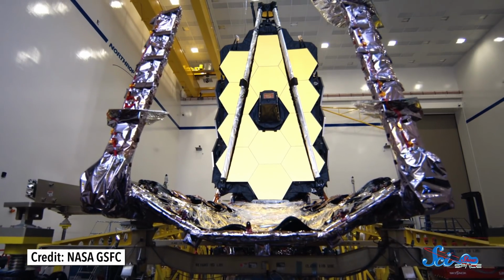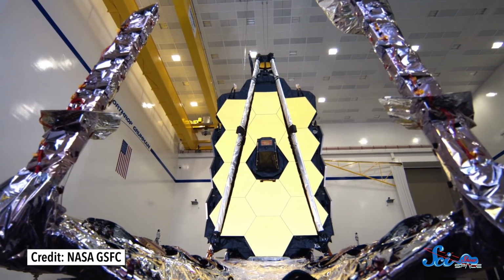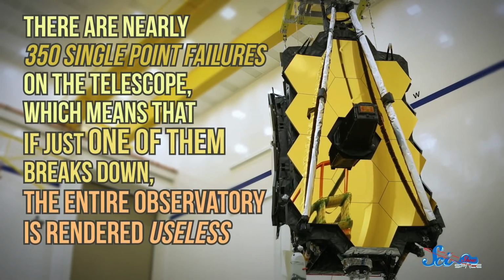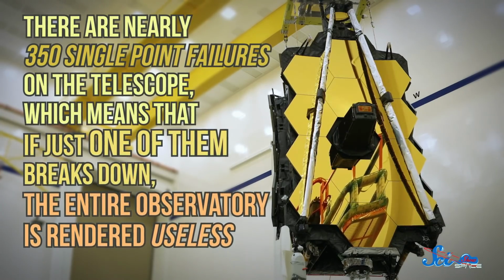It was proposed in 1996 for a 2007 launch. In 2019, as we're making this video, all of the parts of the telescope have been manufactured. But the launch has been pushed back once again, this time to 2021. Here's the thing, the technical challenges in building something like this are massive. There are nearly 350 single point failures on the telescope, which means that if just one of them breaks down, the entire observatory is rendered useless.